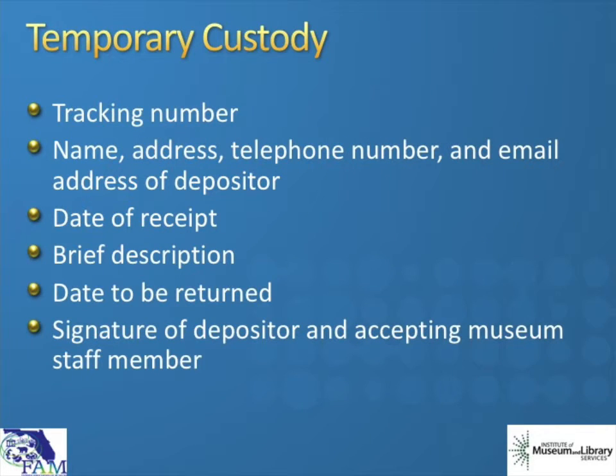So one document that you might want to have, and I would actually highly suggest it, is a temporary custody receipt. And you can see the types of information that should be on this particular document. This is particularly helpful for those doorstep drop-offs, which I'm sure we've all had. It's Saturday afternoon at 3 o'clock, and the only people that are on staff that day are maybe a couple of docents and the person working in a museum store.